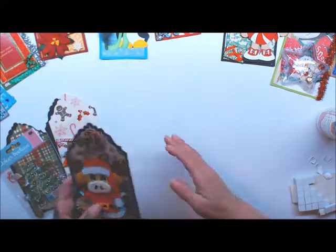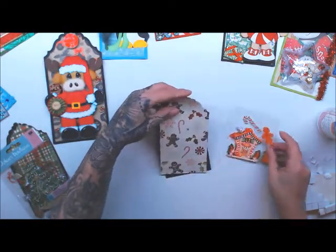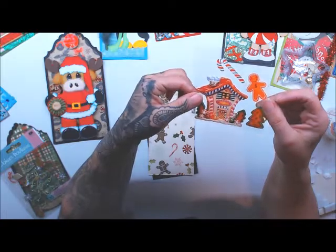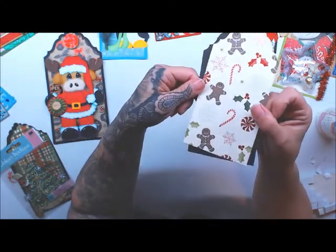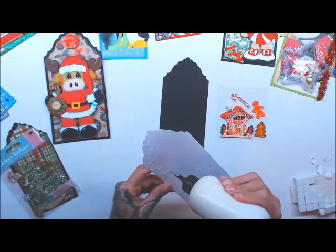Let's go ahead and move on to 11. This one here is just some cute little gingerbread. I had these stickers and I kept coming across them when I was doing my tags, and I really wanted to do something with him. When I was looking through my paper, I found this cute little gingerbread paper in my stash. So we're going to go ahead and do a gingerbread tag.